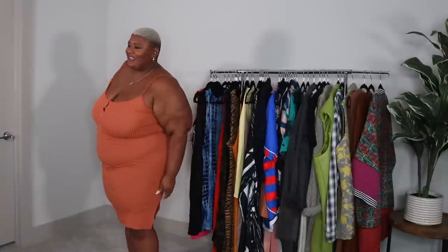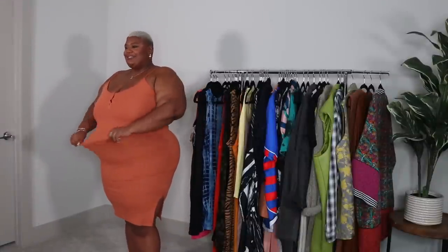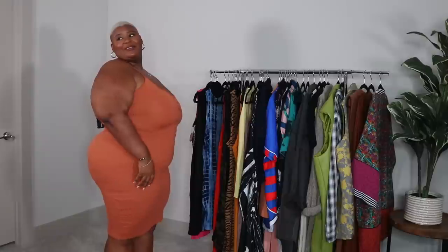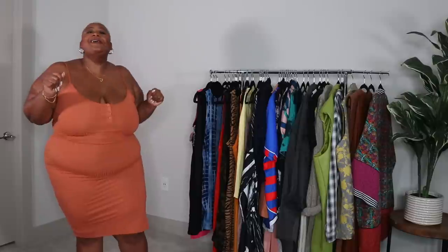Oh, this color? Oh, yes. Absolutely, yes. Oh, this is cute. This is really cute. Okay. So this is another dress that I got in both this color and in black. And I really like this color.